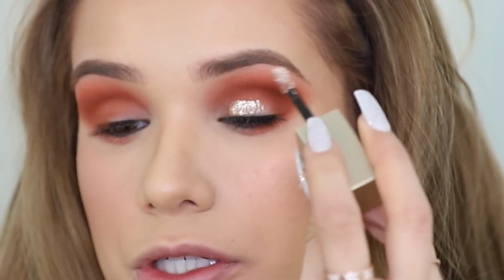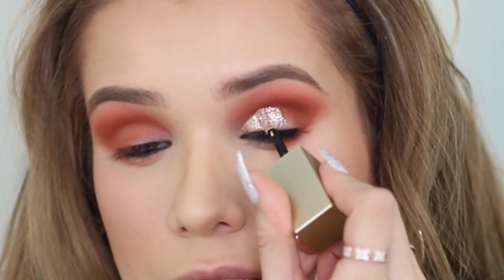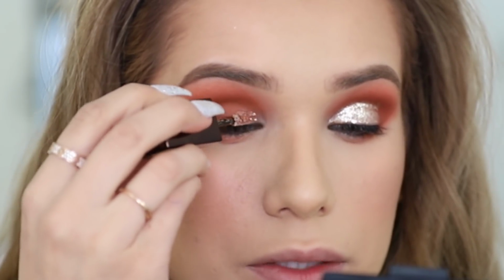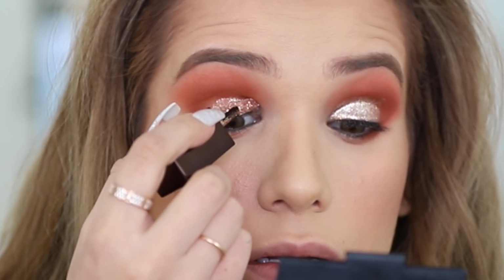But let's try Kitten Karma against that GLS01. First, going in on the high-end side, I'm gonna try and do a cut crease with this. These Stila shadows are absolutely gorgeous. I use them all the time. Look at that, it's like liquid metal on your lid. It's gorgeous. Now let's see how the Copycat Beauty one compares. Let's try and cut the crease with this one as well. It's a little bit more sheer, making it a little bit harder to cut the crease with.